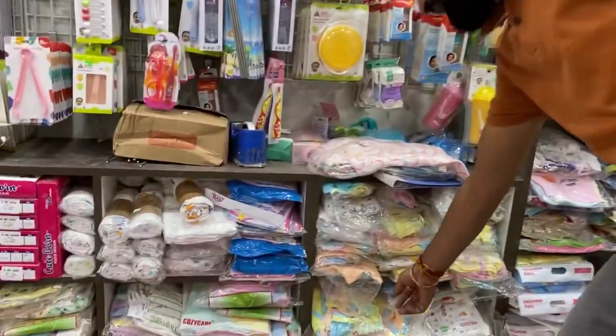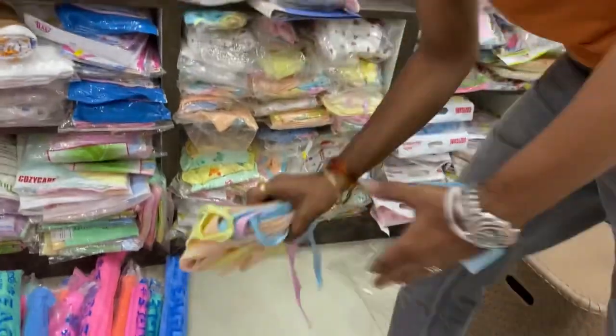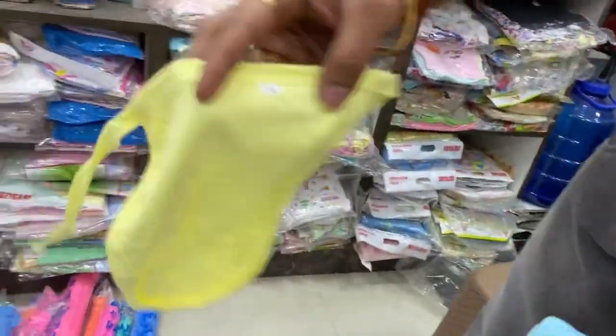But minimum we'll give 6 piece. Minimum 6, yeah. The 15 rupees item also, I will give you for 6 piece. This lungot also we have, also at a very cheap rate. It's called baby nappies. This is 20 rupees.